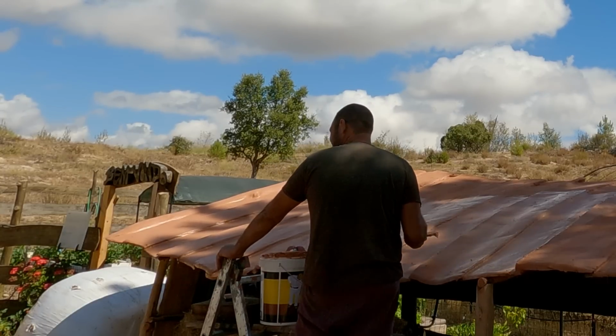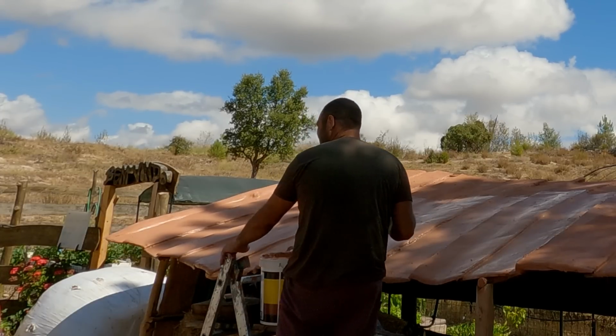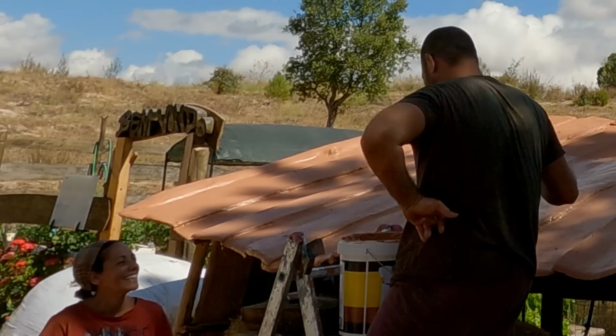Very good. We can stick a bunch of stuff under. Now I have another plan too. I want to keep it as a surprise how I'm going to finish it. Okay, looking very good, Luke. Thank you.